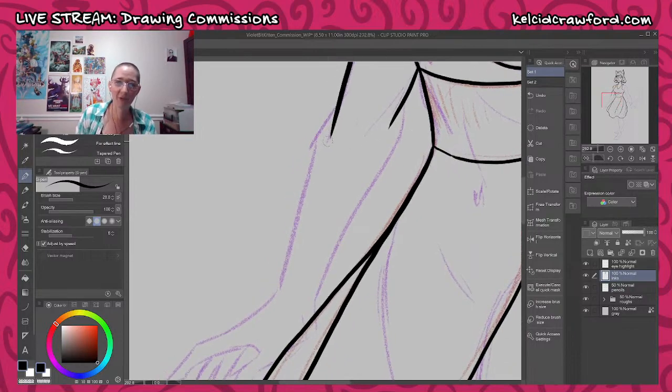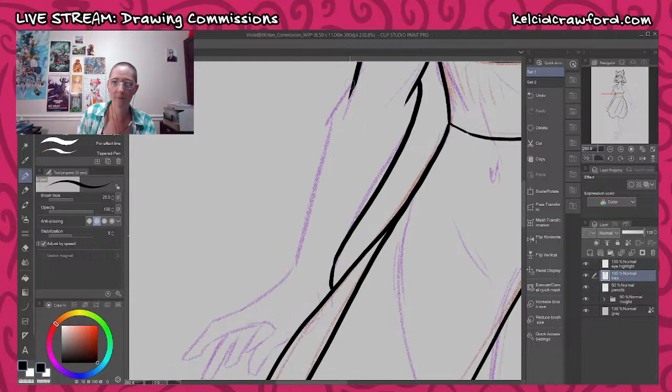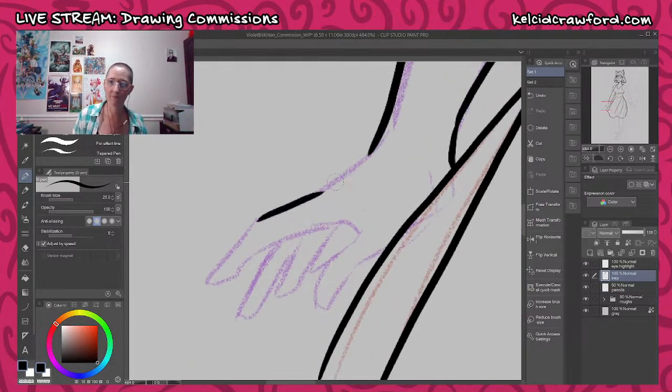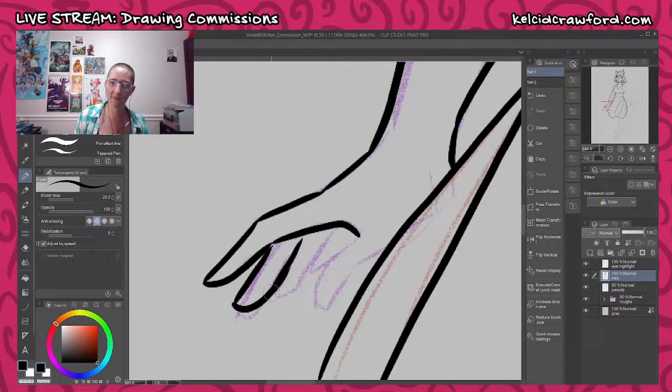I had information bookmarked. I'm just trying to remember where I put that bookmark. I don't like that. Let's try that again. Okay. It's a bit better. Keep these fingers nice and dainty.